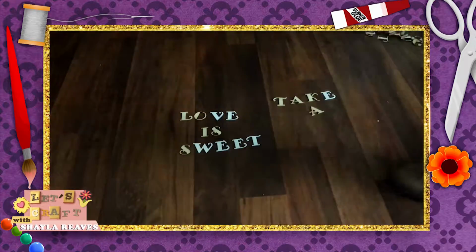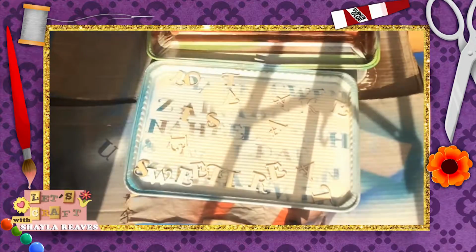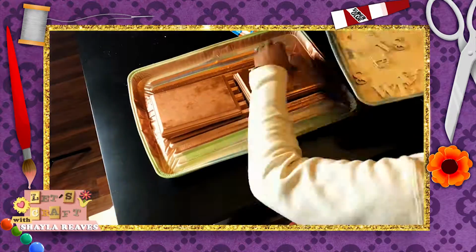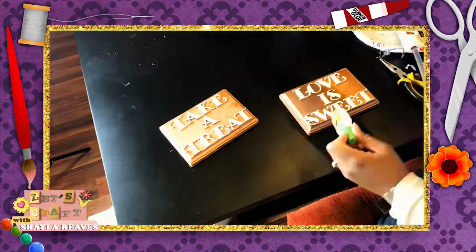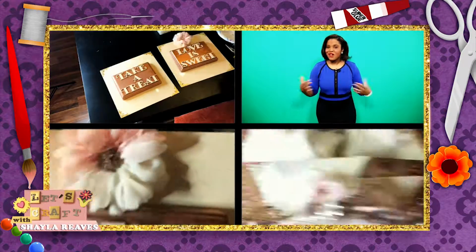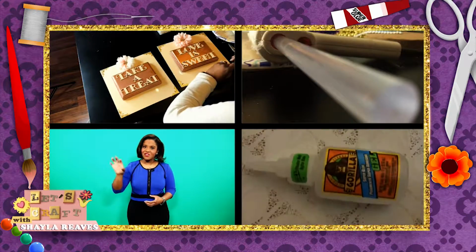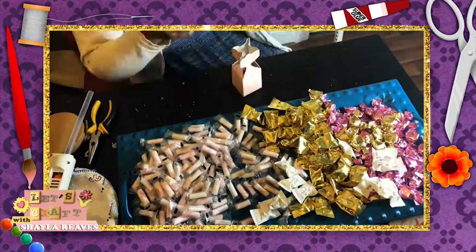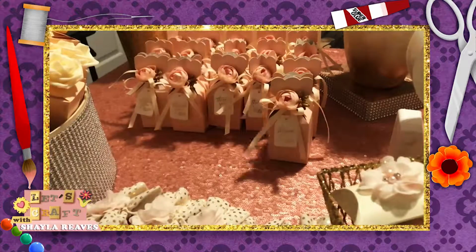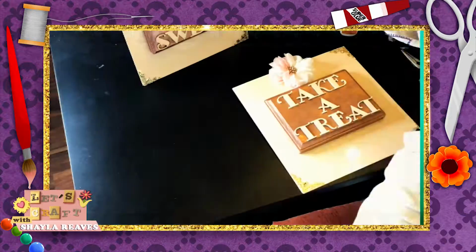The signs I'm making here say, love is sweet, take a treat. Paint the letters, and once the letters are painted, you can add some additional accents to make the sign unique, something special. Beaded chiffon flowers are always a fun accent. I love to add photo corners. It's just a little extra touch. Last but not least, add them to your table and you're ready to go. On this episode of Let's Craft, I'm Shayla Reeves.